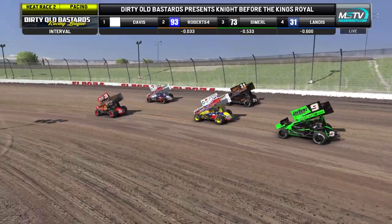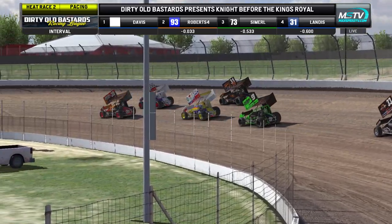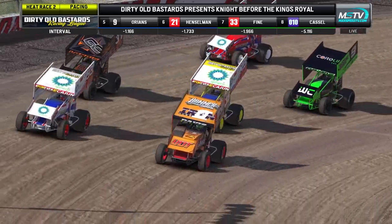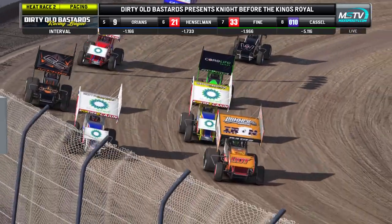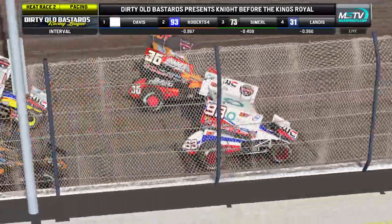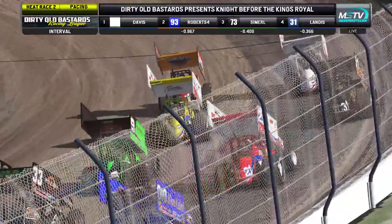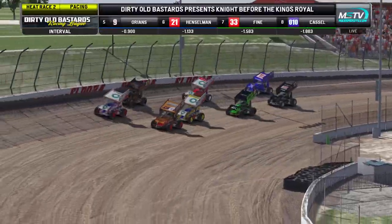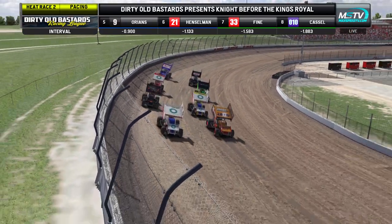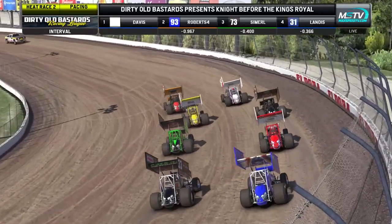Eight cars in this heat race, 10 laps. Going to see a whole lot of the same very intense racing throughout this entire field. Cars are looking very nice and clean right now, but they're going to be using that wicked cushion up on the top here, getting down and dirty.